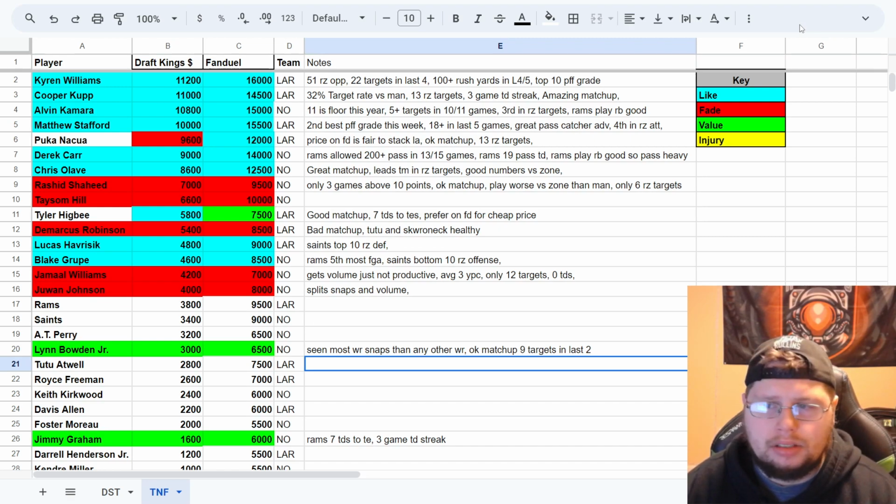Tyler Higbee on DraftKings is alike on FanDuel. A huge value for Tyler Higbee tonight. Good matchup against the Saints. Saints giving up 7 touchdowns, which is tied for second with the Rams. But yeah, 7 touchdowns to tight ends. He gets a majority of the tight end work, so it's not like he's splitting it like the Saints tight ends.